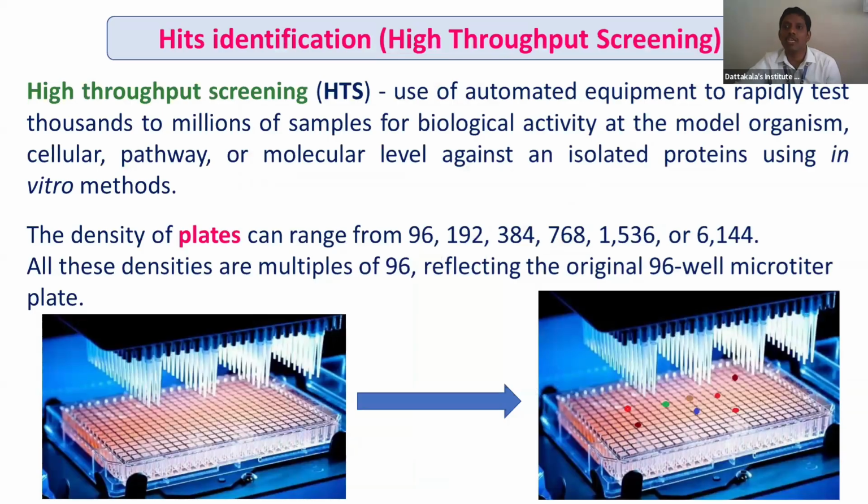And after preparing a huge number of molecules, from that we are going to identify the hit molecules. Hit molecules can be identified by using the high throughput screening process. High throughput screening is automated equipment to rapidly test thousands to millions of samples for biological activity at the model organism level, cellular pathways, or molecular level against isolated proteins using in vitro methods. The instruments used for high throughput screening consist of plates of different densities ranging from 96, 192, 384, 768, 1536, like that. All these numbers are just multiples of 96. Such types of wells are available in that high throughput screening equipment.